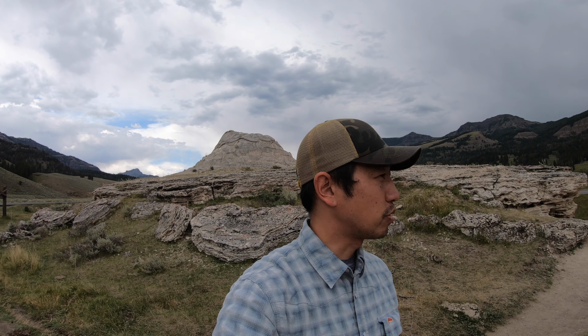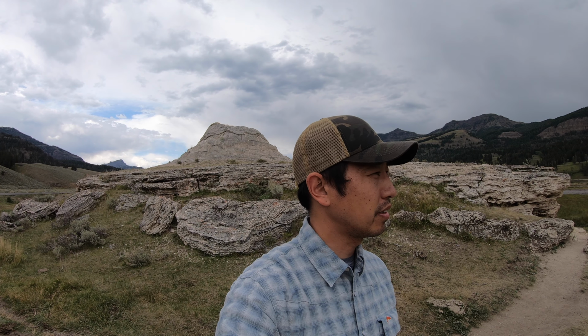We are in Yellowstone right now. Right behind me is Soda Butte, which means that we are on Soda Butte Creek. So we've been exploring the park all morning. We are gonna find maybe a little pullout, someplace we can access the river.